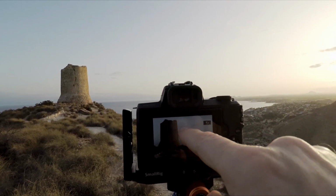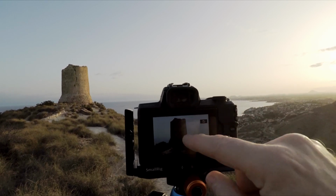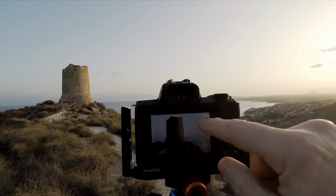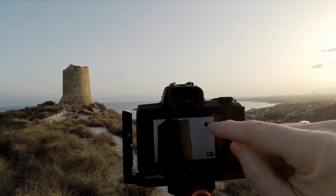You can see nice side lighting. One side of the tower is bright, the other side nice and dark. And it's nice and sharp as well.